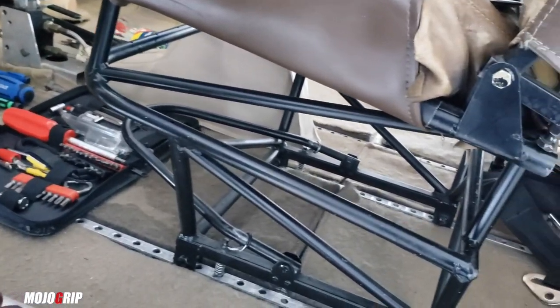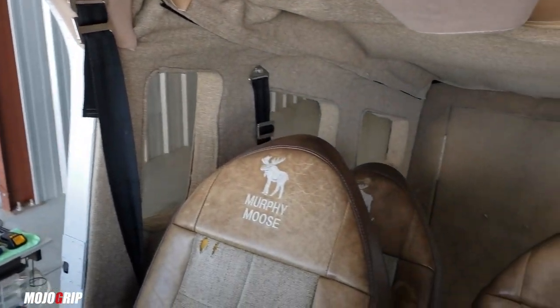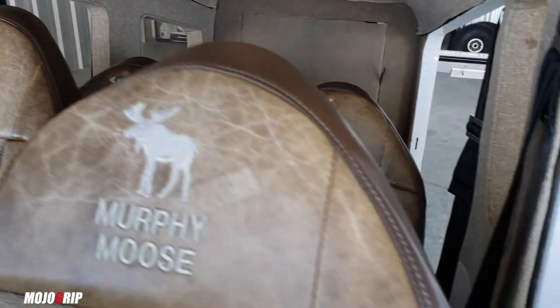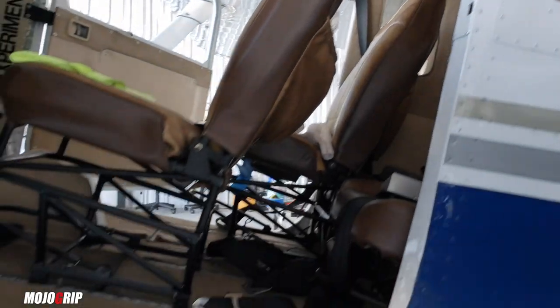So depending on who owns this plane or what your mission is, you can fill up the cabin with however many seats you want. You can definitely fill it up with up to six seats. So this plane can carry six people. But as you can see, the owners of this plane, they only have four. That's because they're more interested in carrying a lot of load back here. Let me show you.